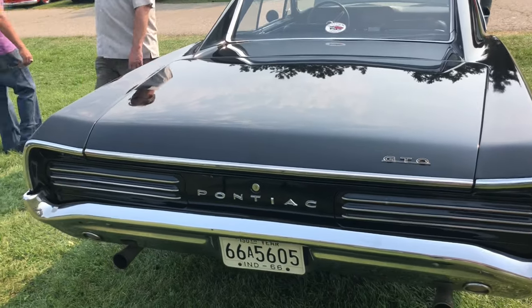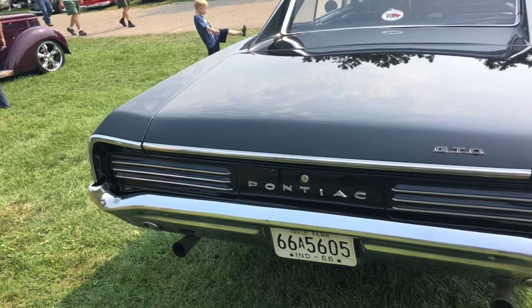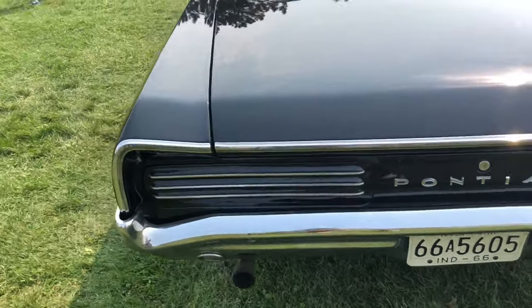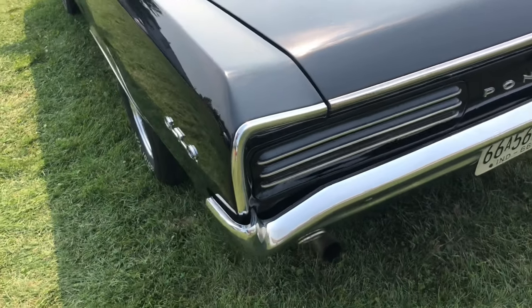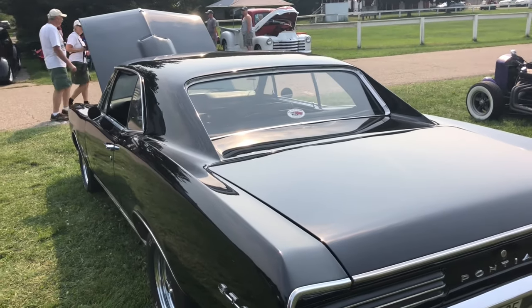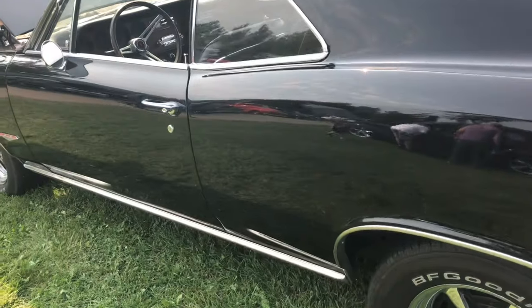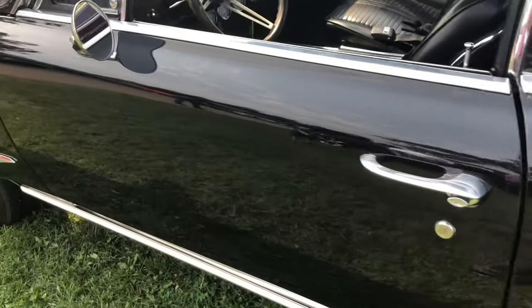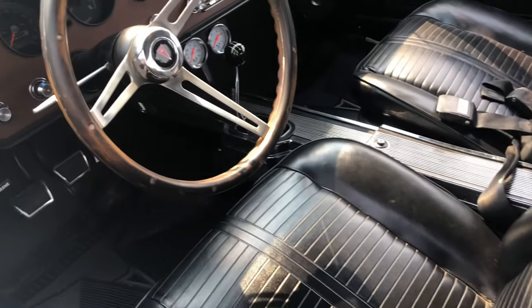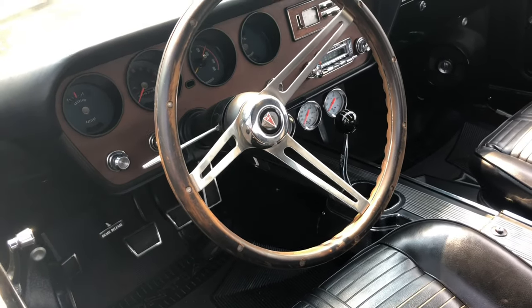Favorite so far. Beautiful car. Thank you. It says 6.5 liter, but what size engine is that? 389. So it's a 389 in here. This is clean, all black, triple black, y'all. The Outlaw, 5-speed, dashboard and everything is nice.